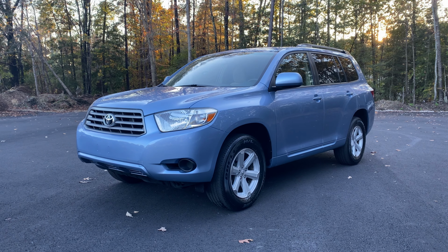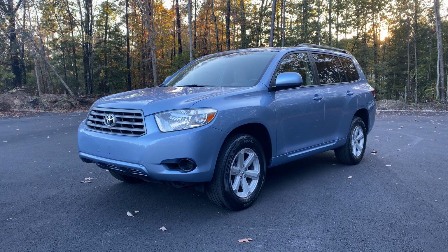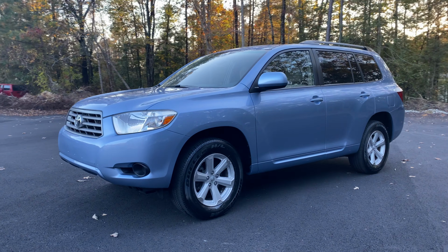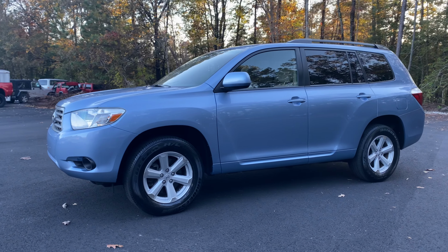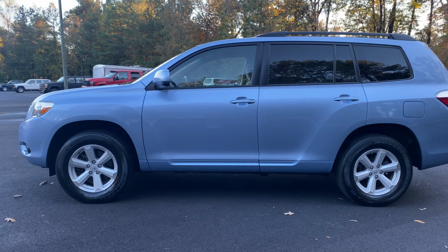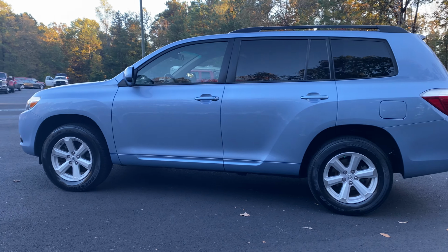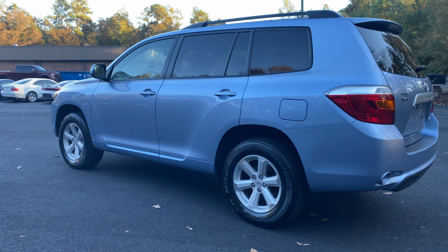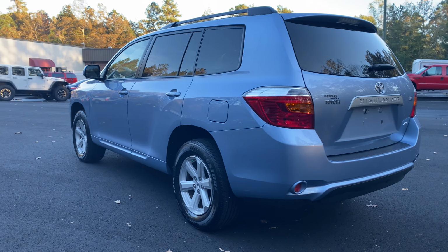Excited to offer you guys a gorgeous 2008 Toyota Highlander. This is a one-owner, Carfax-certified guaranteed vehicle with a flawless history, clean and clear title in hand and ready to sign over, 53,000 original and documented miles. This was a local direct trade-in, absolutely gorgeous condition inside and out.